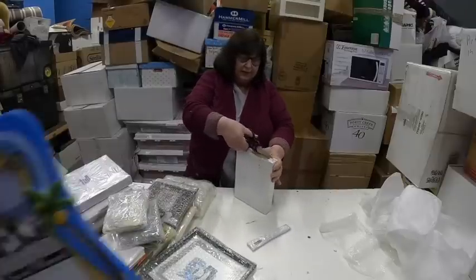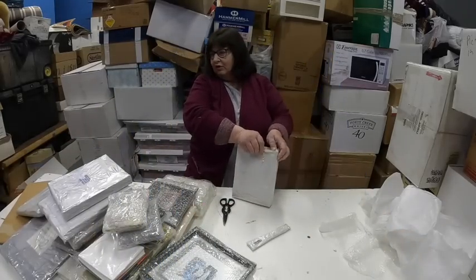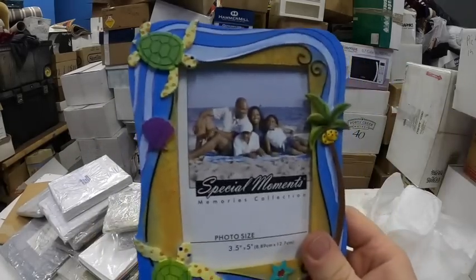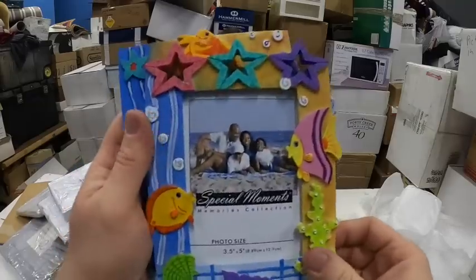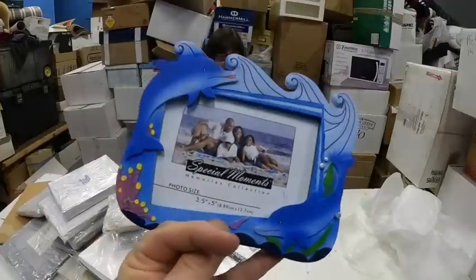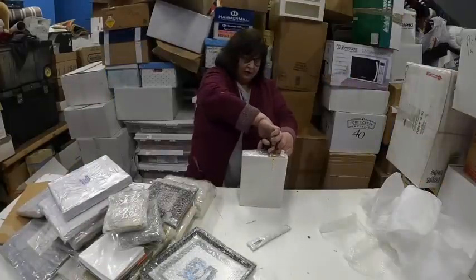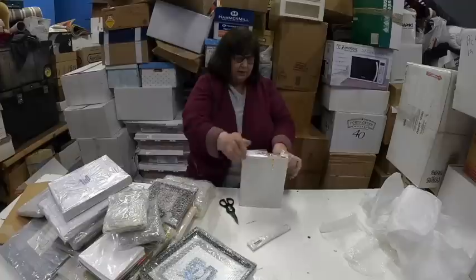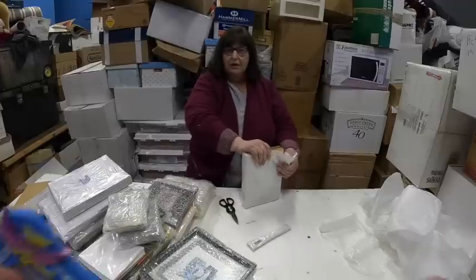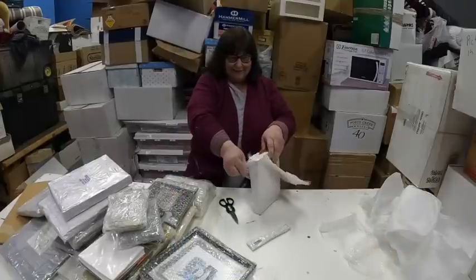So here's another one. Oh, those are cute resin. And they're all kind of bright. Yeah, we have this one. This one. That one. And that one. You found some good stuff right off the bat, didn't you? Yeah, I didn't mess around. And here's another one. It's five. What pile am I working on? I don't know, but you're taking forever over there.